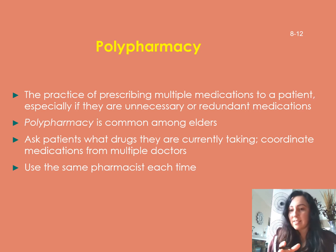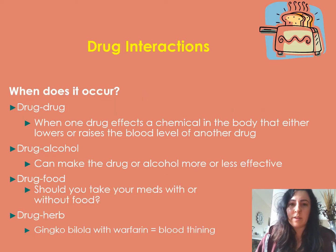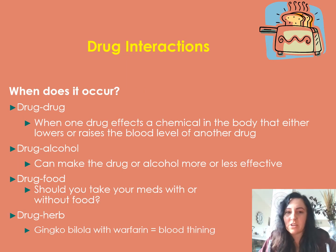So some things that they can do to help themselves and make sure this doesn't happen to them is always use the same pharmacist, because at least if your pharmacist knows what you're taking, they have that record. Okay, so maybe your pharmacist will be able to catch that. Also, physicians and healthcare providers really need to ask their patients exactly what they're taking and try to get all the information from them. Okay. So anyway, drug interactions.